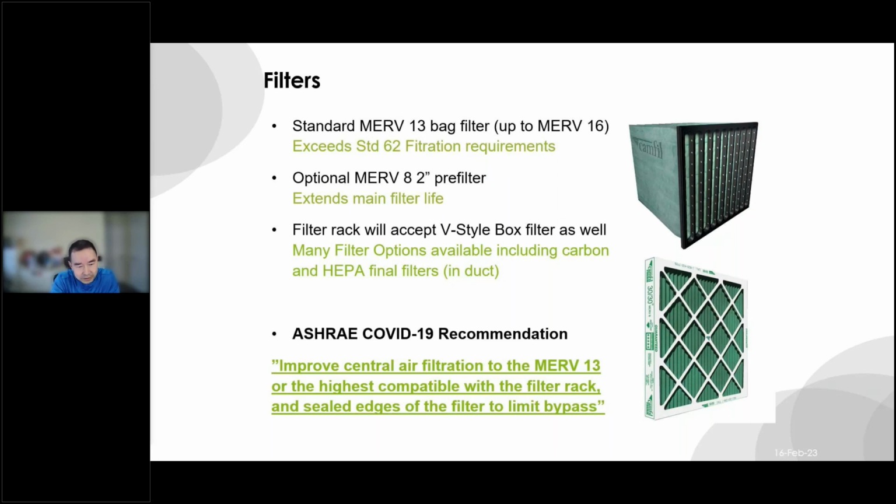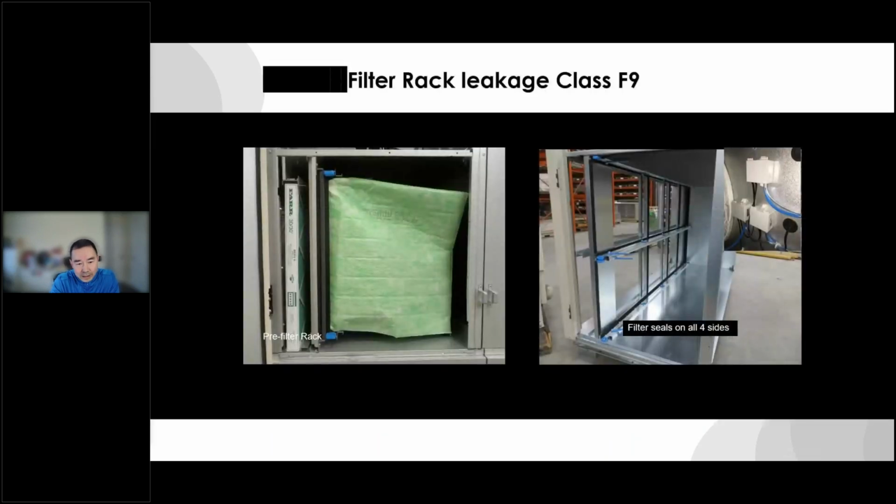It's actually including 2 recommendations. The first recommendation is to improve the MERV rating, probably from 8 all the way to 13. But don't ignore the second part of the recommendation: use the highest rating compatible with the filter rack and the sealed edge of the filter to limit bypass. I always believe no matter how high the MERV rating is, your filter rating is only as good as your filter rack. That is why certain filter seal design has to be reviewed and checked when you're doing the design and the selection of the ERV manufacturer.